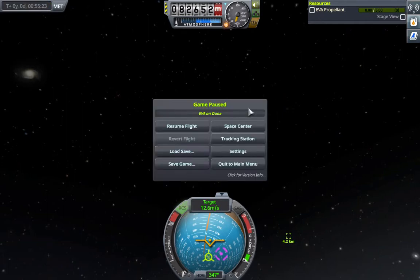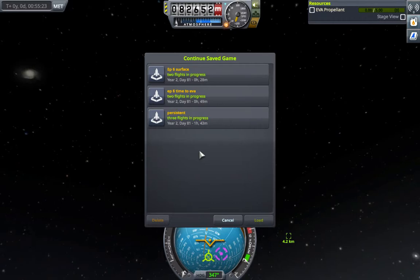Obviously, I need to load a saved game. I think we're actually going to start up on the surface because I'm realizing that a portion of the problem with this jetpack maneuver has to do with the corrections I'm having to make. Yeah, let's do that. Load this.